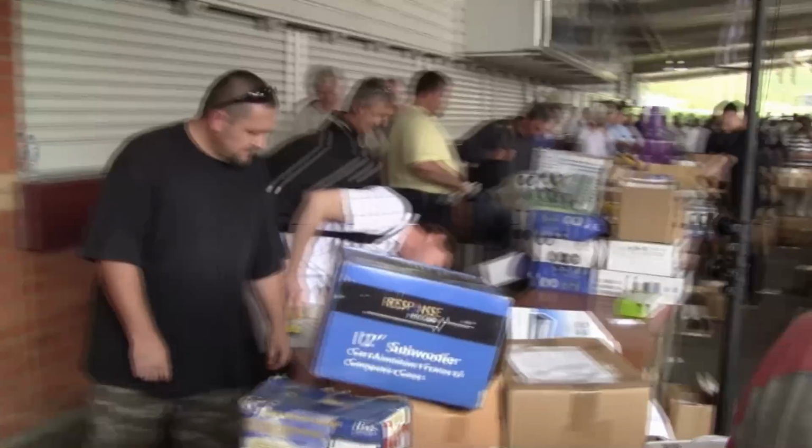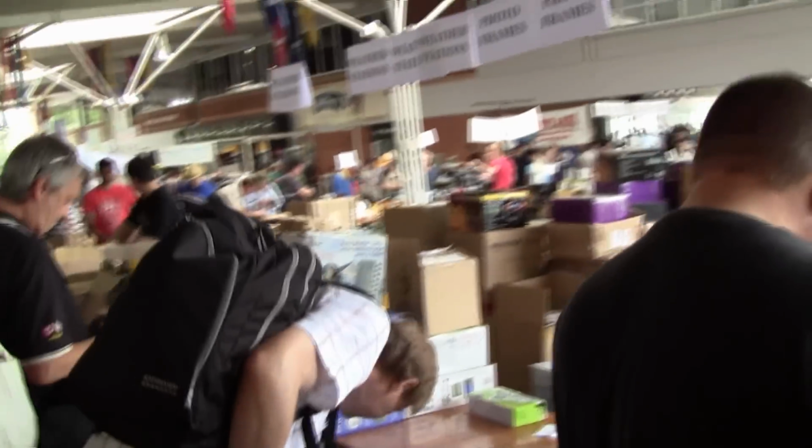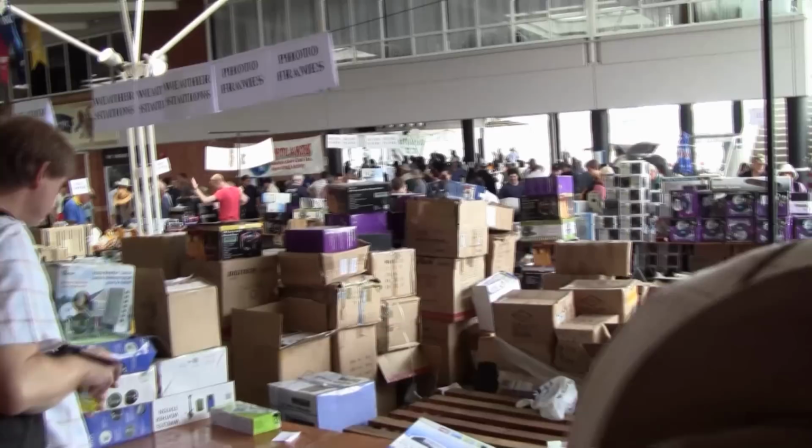Weather stations seem to be a big deal this year too. There is almost half of JCar's display here is broken weather stations.